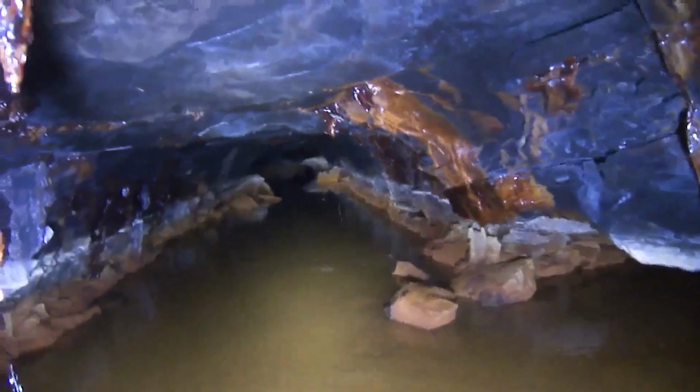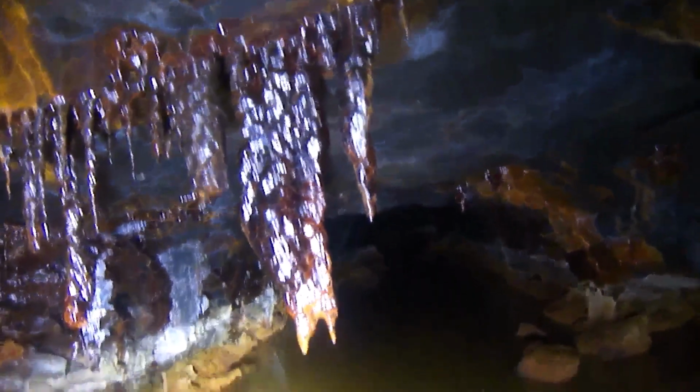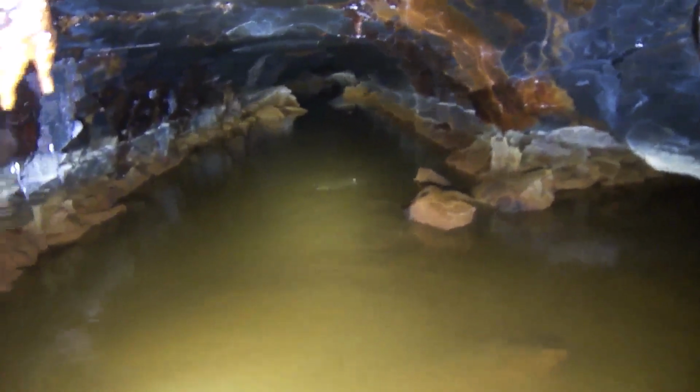Now, Mr. Box came back in here. See those rails? He said they're further back, but the water's so muddied up since he came in here, you can't see them. You can see that, though. Anyway, it just keeps going on, man. We're going to turn around and head on back.